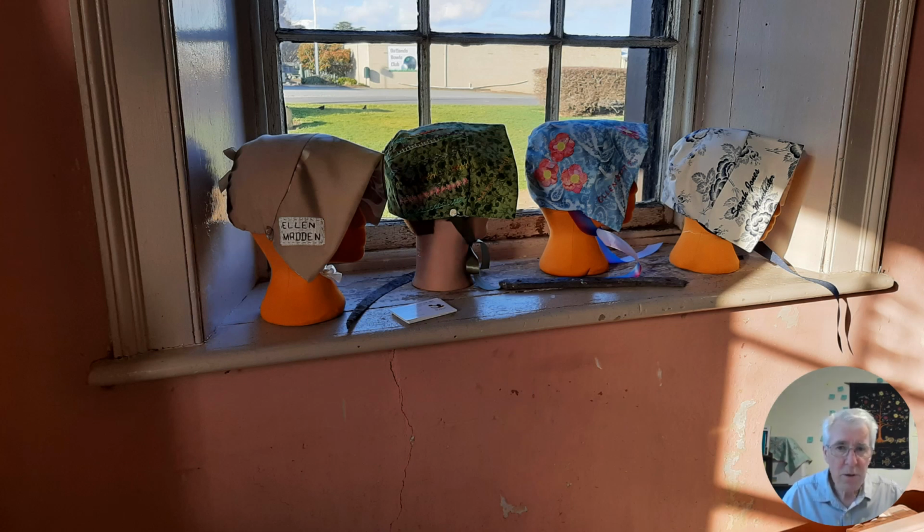I saw some bonnets on display. They were bonnets of convict women, but these are replicas. They originally came from an exhibition at Cascades Female Factory in Hobart in 2019, and I saw them there.